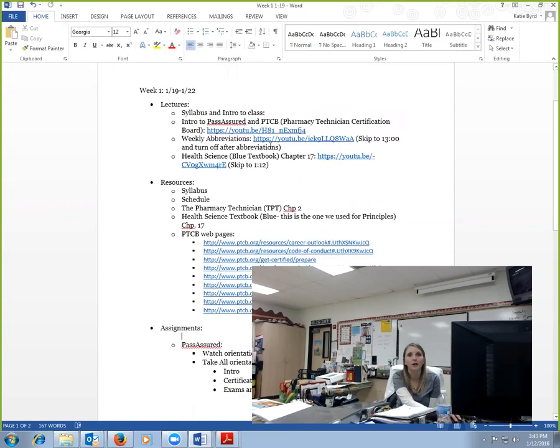So every week, I'm going to break up your weekly plan. So here's week 1. I'll put the dates on here, and then I'll put all the lectures, all the resources, which is like notes or things that you need to look up, and then your assignments. So lectures: your syllabus and intro to class. I don't have this link yet because I'm just now recording this. Intro to Pass Assured and the Pharmacy Technician Certification Board. Information about that is in this link. Okay, so you can watch that.